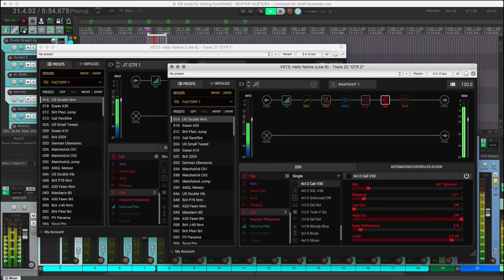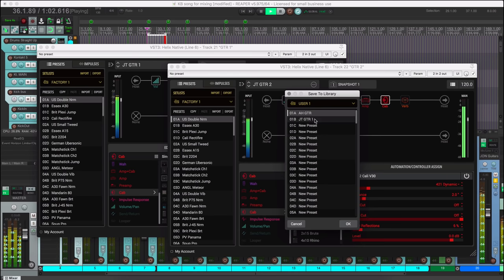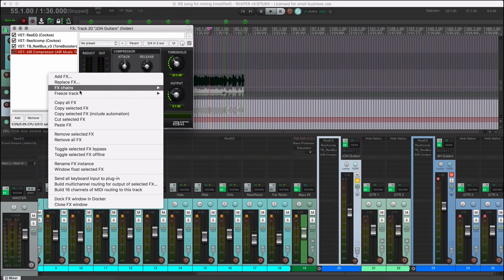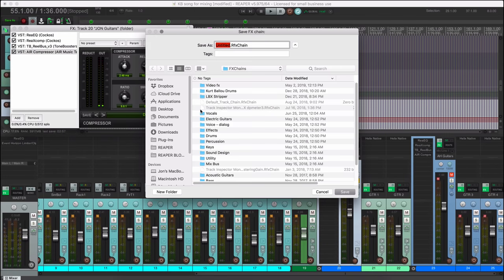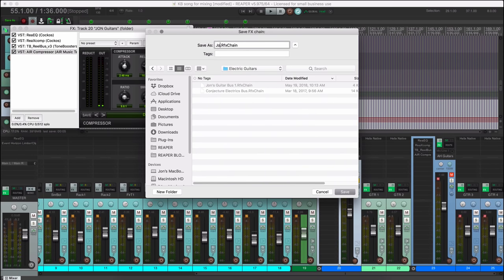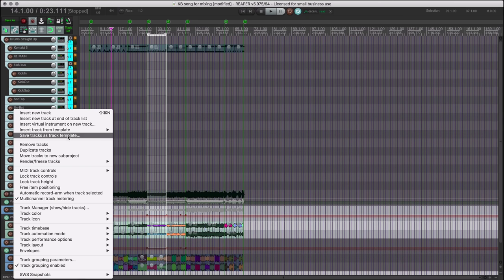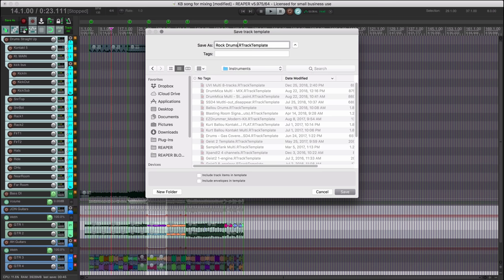Number 2, save new presets and templates from your previous projects. Open up one of your previous projects and start saving anything you might want to reuse later. Save a preset for a great guitar tone, the effects chain for that killer vocal delay with sidechain ducking that you set up, or save multiple tracks at once with all the complex routing and effects together as a track template. Build up a library of your best sounds. It will save you time and effort in future projects.